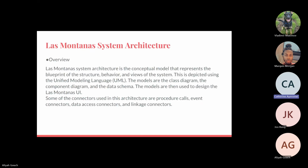Hi, I'm Catherine, and I'm here for the last maintenance system architecture. The systems architecture represents the conceptual models, which is the blueprint for the structure, the behavior, and the views of the system. This is depicted in this presentation using the UML language, which is the Unified Modeling Language. Here I have the class diagrams, the component, and the data schema. These models are then used to design the last maintenance user interfaces. And for these, we have our connectors in this architecture, which are the procedure calls, the event connectors, the data access connectors, and the linkage connectors. Next slide.